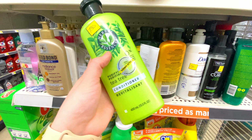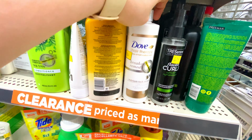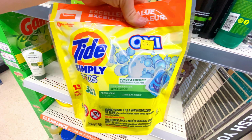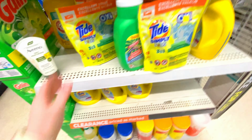Okay, so I've heard that the clearance event is going to be happening probably today as I'm posting this. This will come out on a Saturday, I believe. So Friday, Saturday, Sunday, they're supposed to be having a big clearance event. So 50% off of all this stuff. So stay tuned for that.